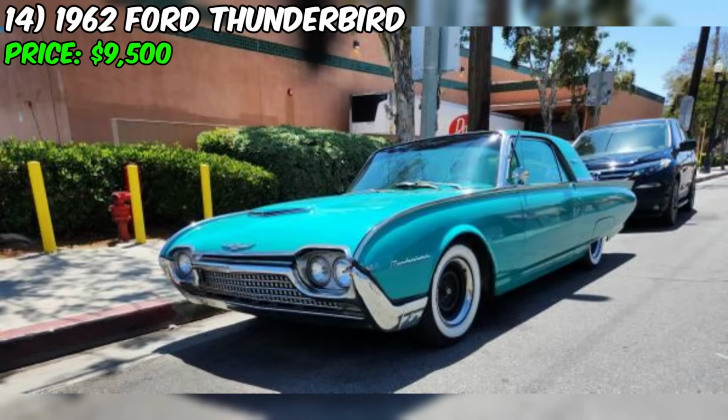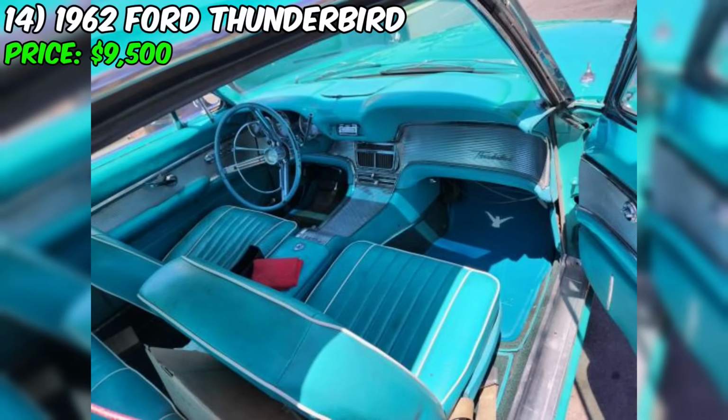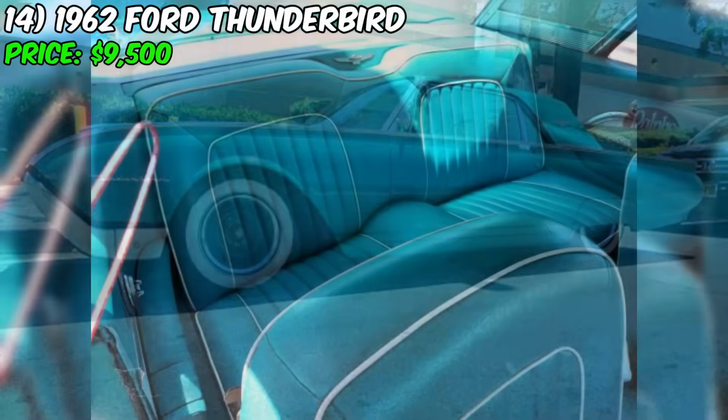Of course, the real question on everyone's mind is probably the price. At $9,500, this Ford is certainly not the cheapest classic car out there. However, when you consider the rarity and desirability of these vehicles, as well as the upgrades and custom features that have been added to this particular example, it starts to look like a pretty solid deal. Imagine yourself behind the wheel of this classic American icon, feeling the rumble of that 390 engine and the wind in your hair as you cruise down the road.